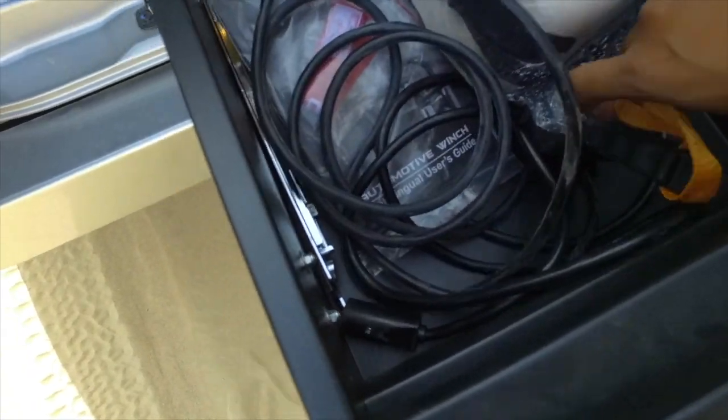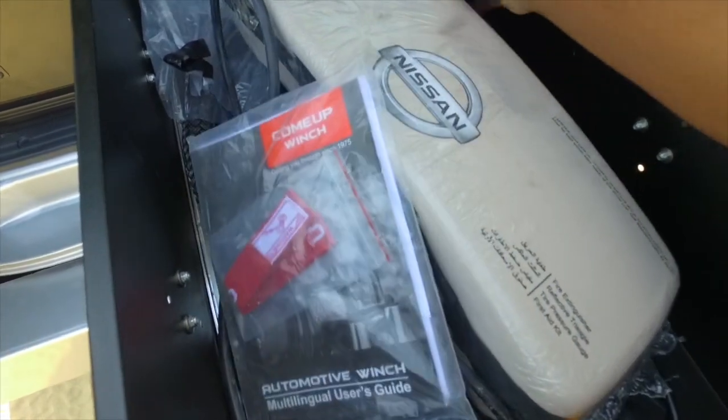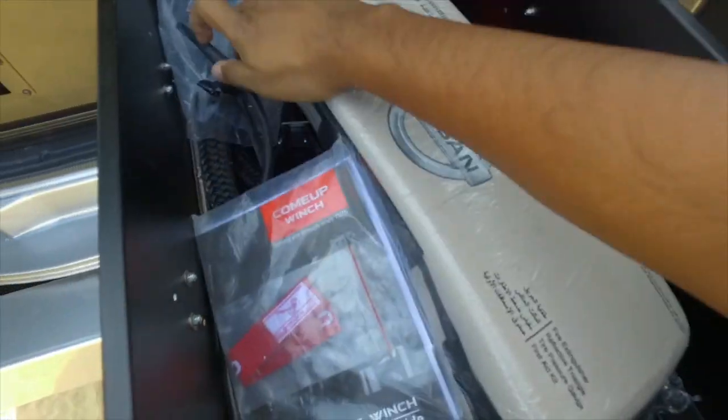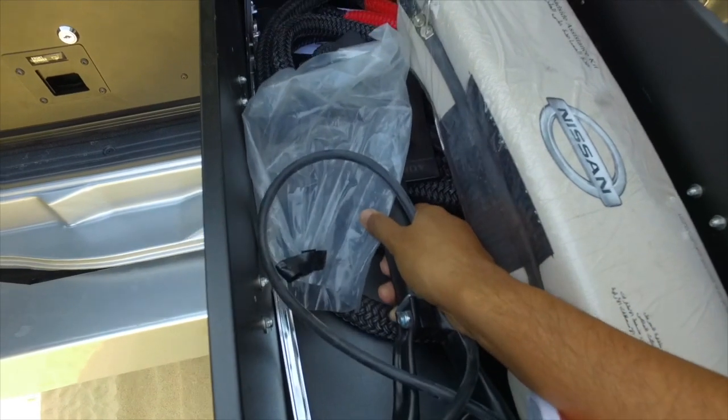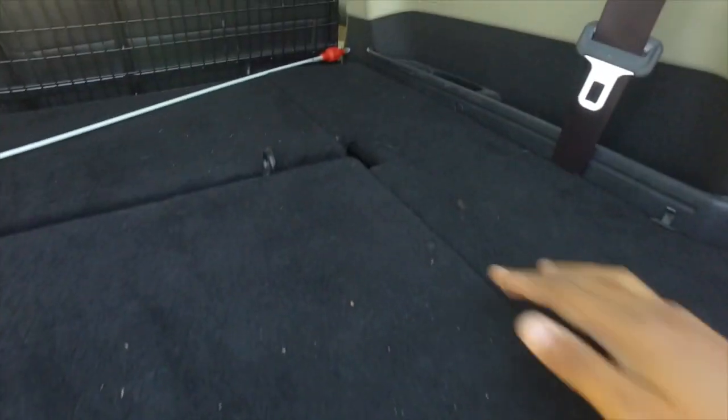Let's see if we can find that. Piece of trim fell off. And a user's manual for the winch. Oh, I'll pull this out if I can. A spade. Spades are important. You've also got ample tie downs here for all of your stuff. All of this stuff can be opened up, all these panels. And a flag! Flags are nice.